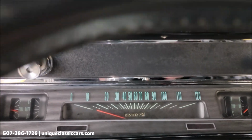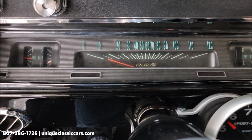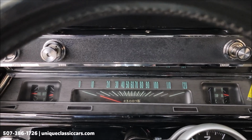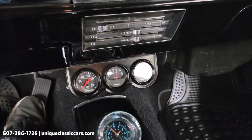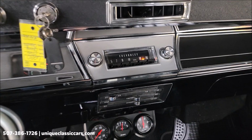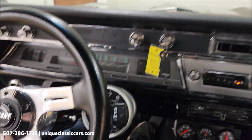Let's hear that 454. Remember, that is paired to the Tremec 5-speed. It's a little cold-blooded, so we're going to let her warm up here just a bit. There's that aftermarket gauge cluster. AM radio, it's like a stock radio. That does work. Had that working. Aftermarket tach, also working.